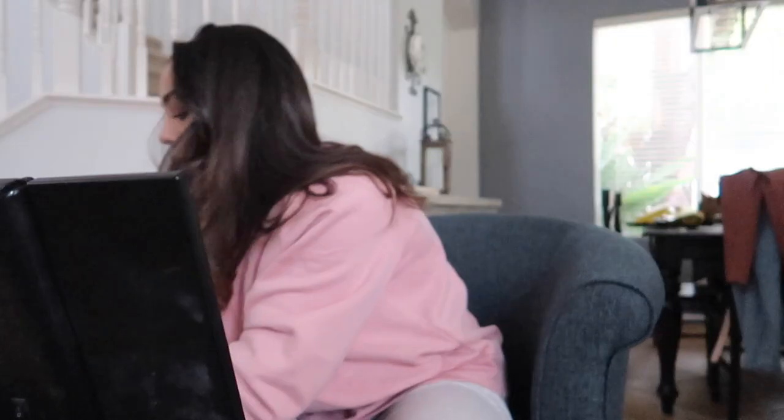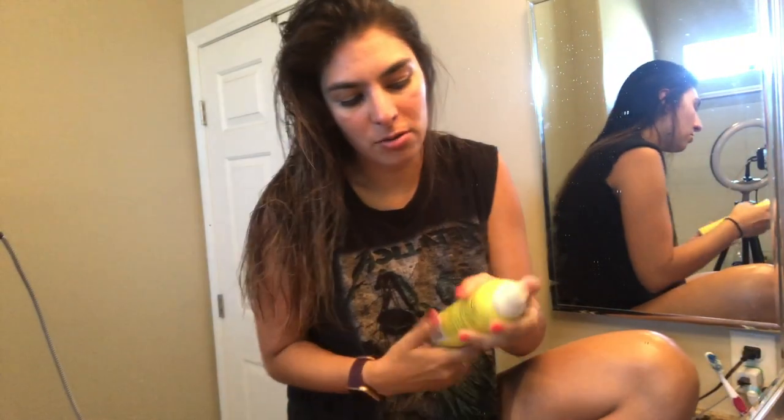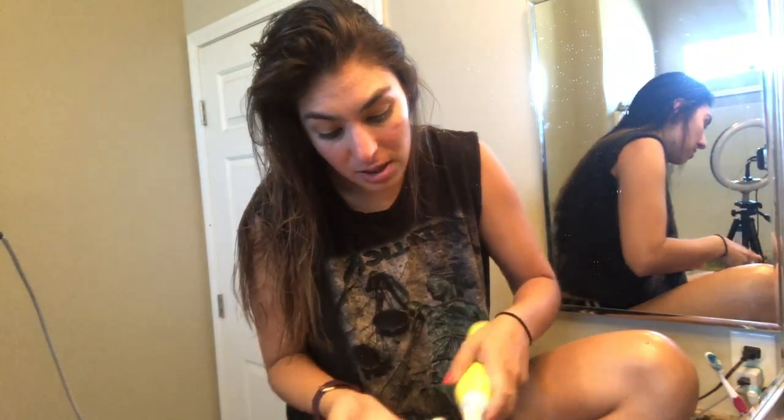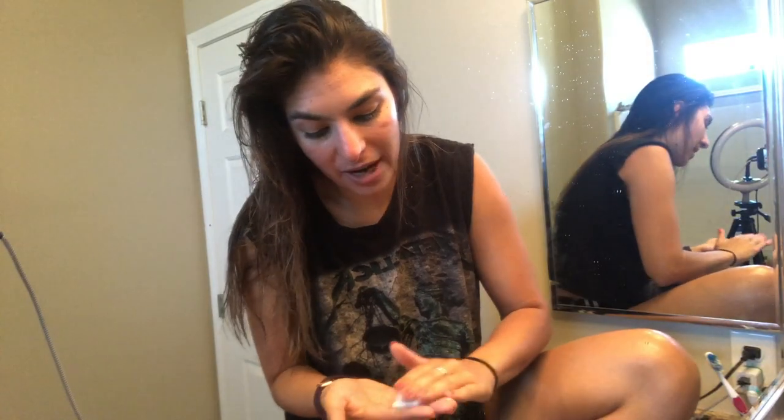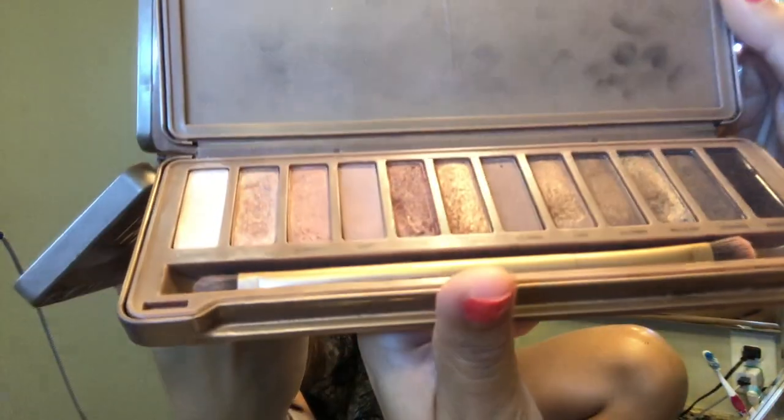Have to have decent hair. Whenever I wear my hair wavy or curly, I like to put this stuff in it, but I'm mostly just going to put it at my roots today for a little extra volume and lift, because I did wash my hair today, which means it's going to be flat. We're going to try this straightener again. So I'm using my Naked 3 palette, and specifically the browns.